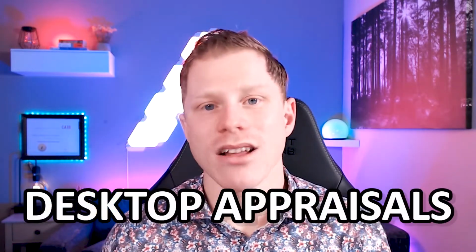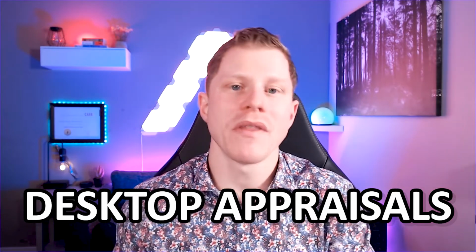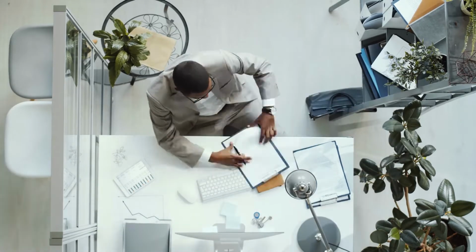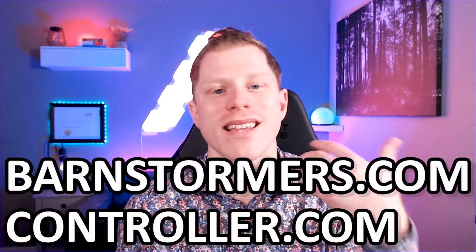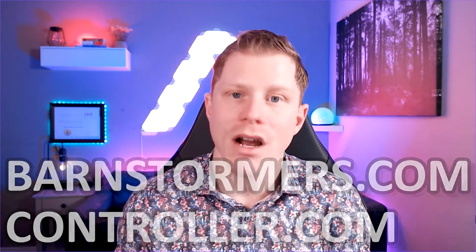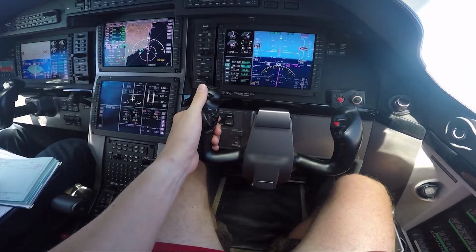A cheap option is to get what's called a desktop appraisal done for your aircraft. Maybe you've heard of this before, maybe you haven't, but there are companies where you can give information about your aircraft and they can put together all the data and find an approximate price of what your aircraft should be worth. A free option is to go on websites like barnstormers.com or controller.com and look at similar aircraft that are just like yours, that have similar timed engines, similar timed airframes, avionics, etc.